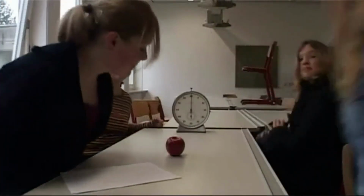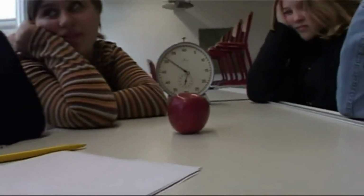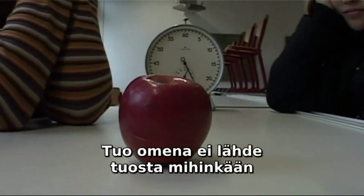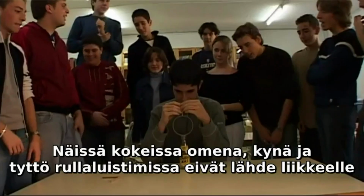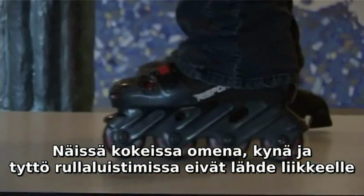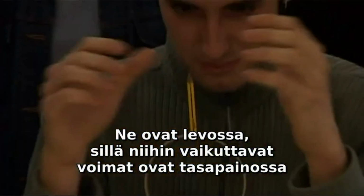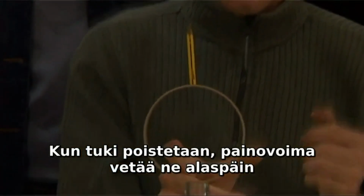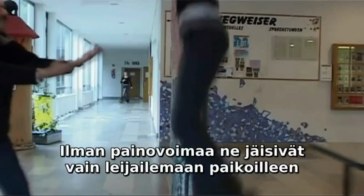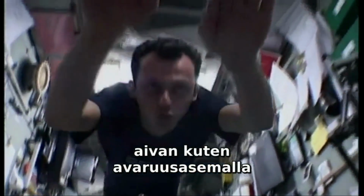Looks like she's getting her teacher in to help. That apple's not going anywhere. I mentioned objects at rest, didn't I? In these experiments, the apple, the pencil and the girl on rollerblades are not moving. They're at rest because the forces acting on them are in balance with each other. But when the support is removed, the force of gravity, now unbalanced, pulls them to the ground. Without the force of gravity, they would just stay afloat, just like on board the ISS.